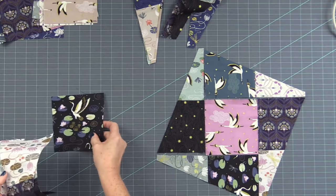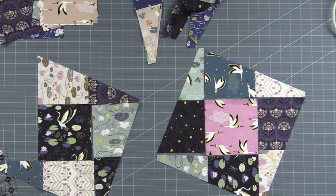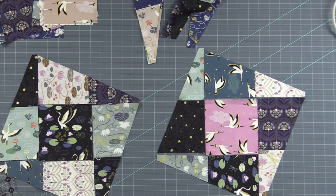So I'm also just laying out two blocks, because that's a little bit of a trick I have, because when we're doing partial seams, there's no really good way to chain piece. But that's why I always lay out two blocks. I'm always sewing two blocks at a time. But so I laid them out, and this looks good to me. I don't think I need to switch things around. So now I'm ready to sew.